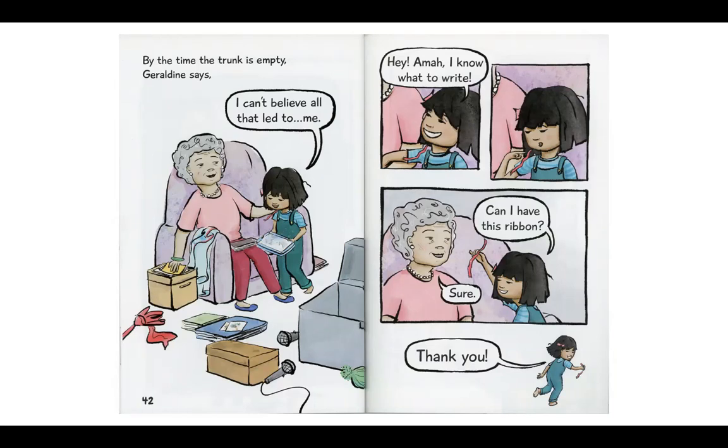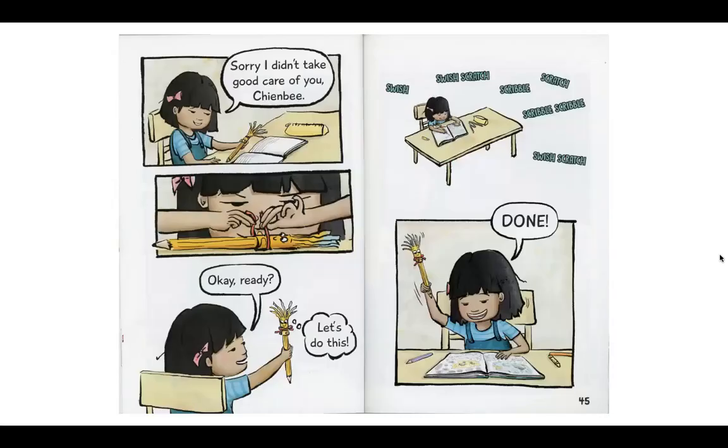Hey, Ahma, I know what to write. Can I have this ribbon? Sure. Thank you. Sorry I didn't take good care of you, Chienbee. Okay, ready? Let's do this. Swish, swish, scratch, scribble, scribble, swish, scratch. Done!